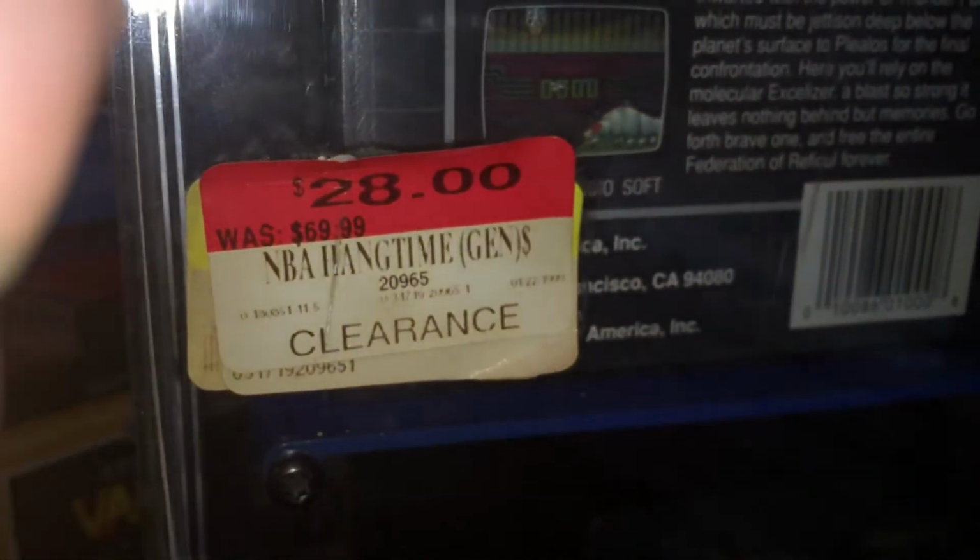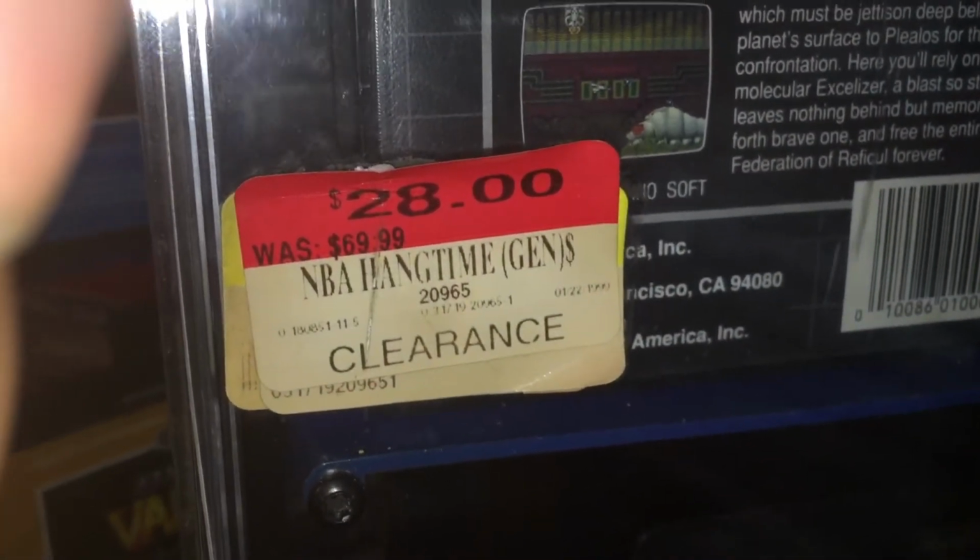But check out this one, NBA. Where's it at? NBA Hang Time. $69.99, and it's on clearance for $28. That is ridiculous. So I can't complain about games being too expensive these days.